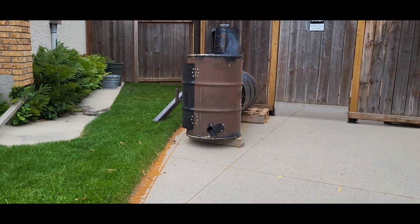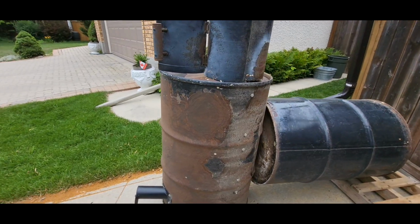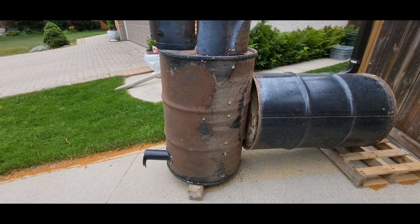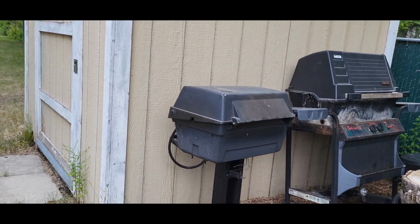Okay, we're at our next location, and we have, oh boy, a smoker, barbecue kind of smoker thing. But thank you for your donation. Thank you.